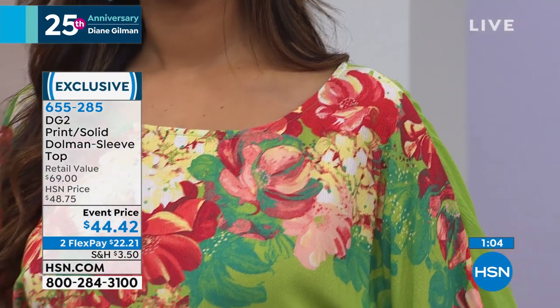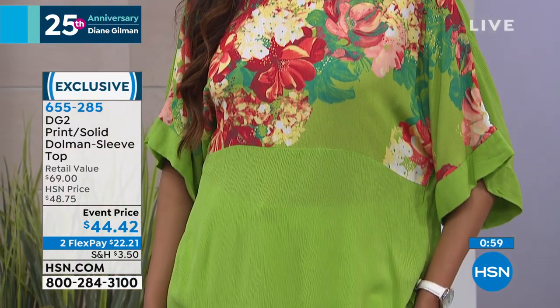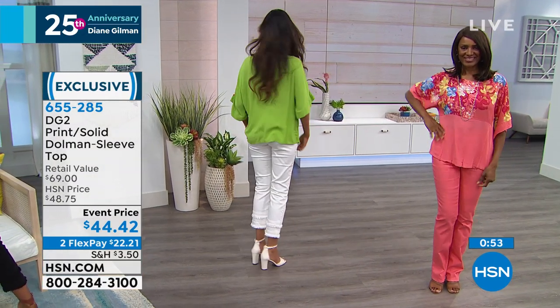So let me give you a peek at the green, because we're going to do last call on that really soon. So, again, nothing could be more spring than a pretty green top. I feel like I'm on a resort in Hawaii. Yeah, that kind of feel.